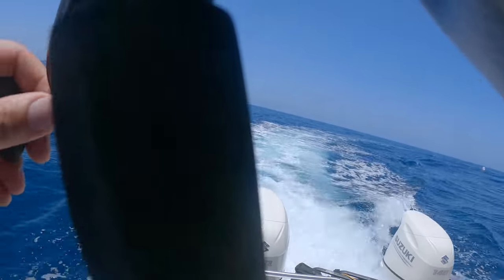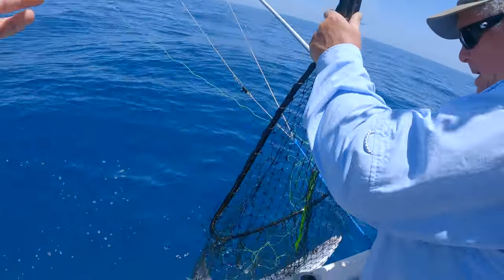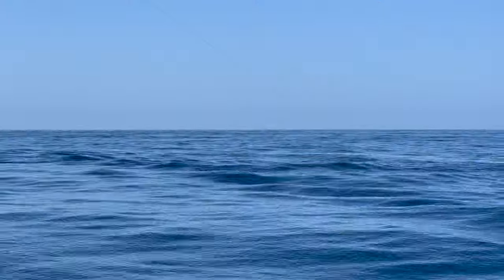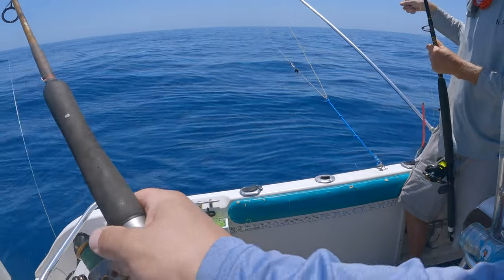Yep, I'm hooked up. Oh, you just got missed. You just got missed. I'm gonna bring the middle one. There we go. Okay, now who's got a spinner rod? There's one right there. Fish on. Are you okay? Yeah.